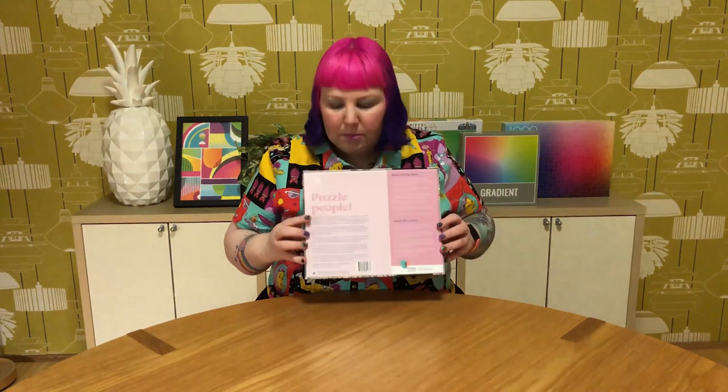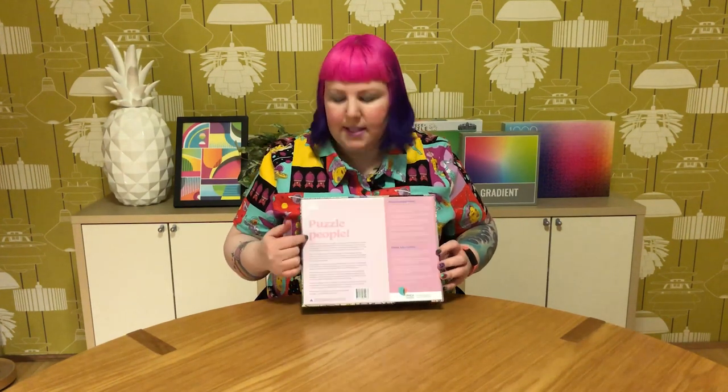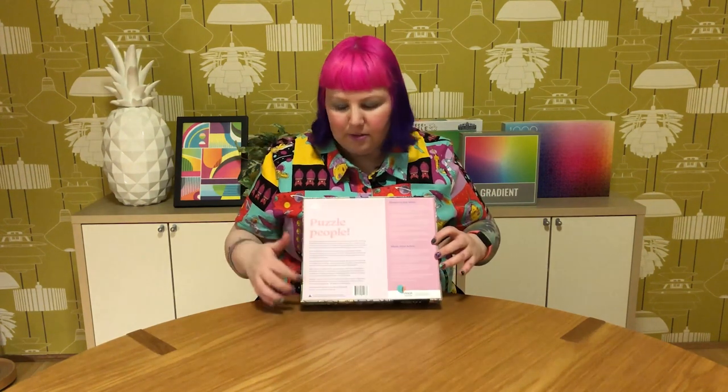And then what else is there? On the long sides, it's just got the logo, piece count, and also that it's Australian owned puzzles. So that's pretty cool. And then on the back, there's quite a bit of information as well. It's got here Puzzle People, with a fun little blurb about puzzling and people's experience with puzzles. So that's a fun touch.